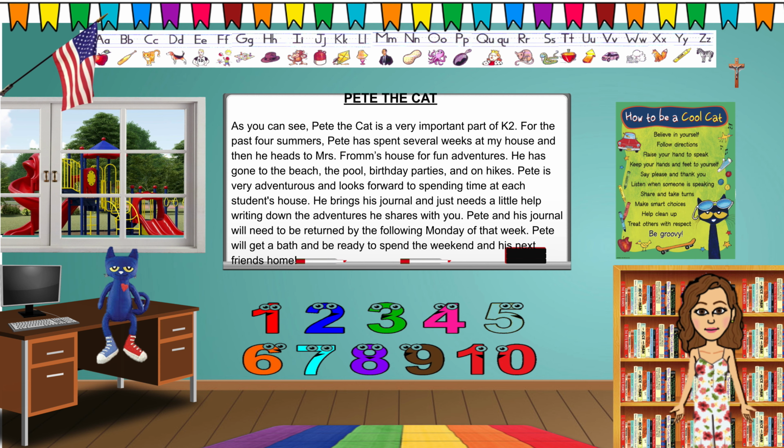Pete the cat. As you can see, Pete is sitting on my desk. He's a very important piece of K2. This is his fourth year with us, and he loves to visit his friends for the weekend. This is totally up to you. You might decide, I don't really want Pete at my house. He is a stuffed animal, but I will promise you that he will be washed.